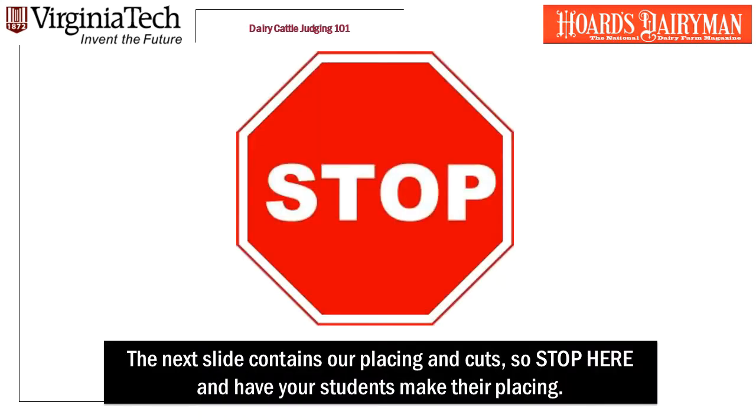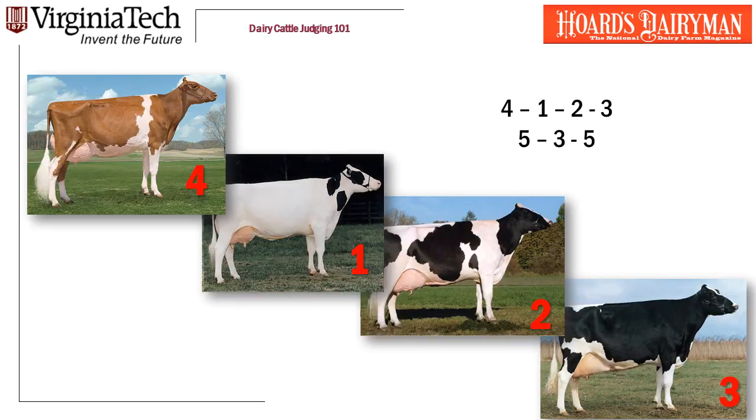You can toggle back through these pictures as you finish your placing and take notes if you're going to do reasons on them, but don't go forward from here until you have your placing and your notes complete. This is how we would place the class with our cuts. If you don't agree with the placing or want to adjust the cuts a little bit, that's perfectly fine with me. Our purpose is just to provide you some classes to practice with.